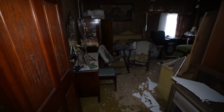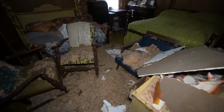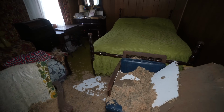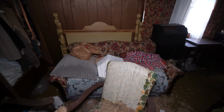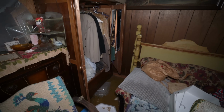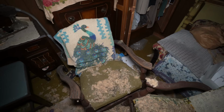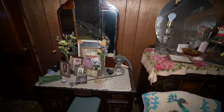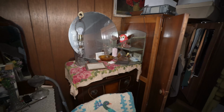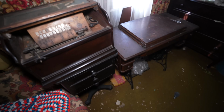And it looks like we're heading into our final bedroom here. And this one is nice. Look at the bed, it's all green. This might have been the man's room. There's more suits and stuff in the closet. Nice old furniture. The family photos are still up on everything. A lot of insulation. Look at this.